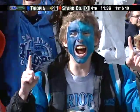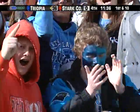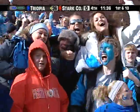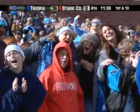So the two-point conversion is no good, and just a few seconds into the fourth quarter, it is now 36-0 in favor of Triopia as the Trojans score on defense.